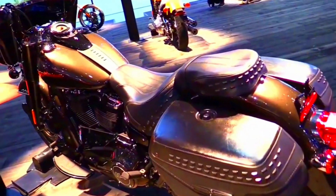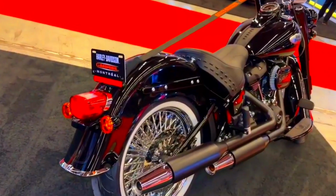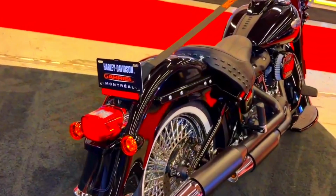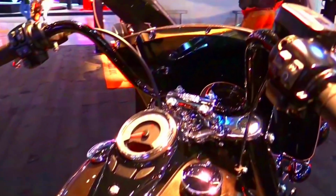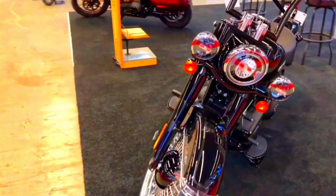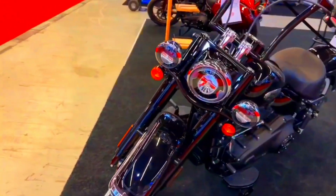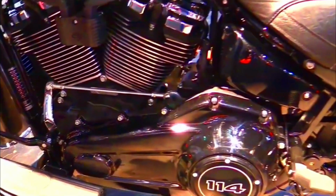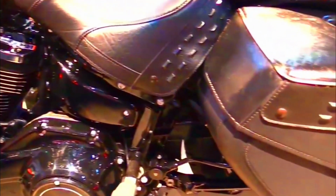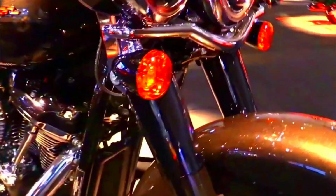Harley-Davidson Heritage Classic 114, technology and features. The 2024 Heritage Classic comes with a number of standard features, including cruise control, an ABS braking system, and a security system. The motorcycle also has an optional infotainment system with a touchscreen display. This system allows you to listen to music, make phone calls, and navigate using GPS.